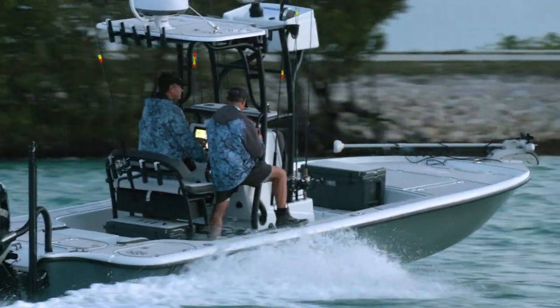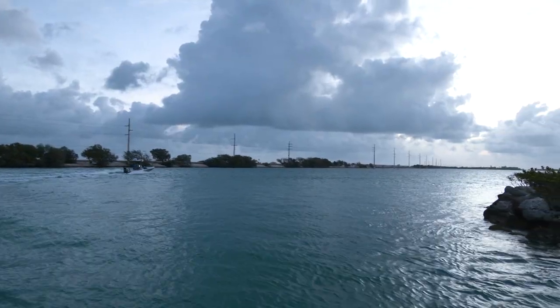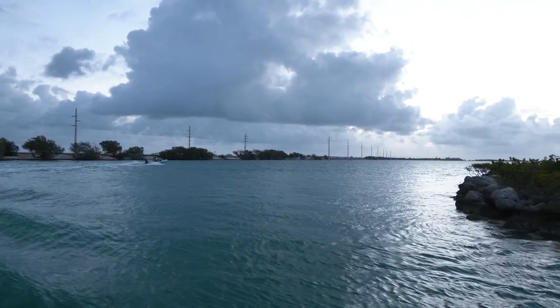So that was an awesome day getting down to Bahia Honda, and we left Hawks Cay early in the morning and just rode down by boat. Sometimes we'll trailer down there, but this was a great opportunity just to run down by boat. You had your new bay boat and a beautiful calm morning, blazed down there. It only took us about 40 minutes.